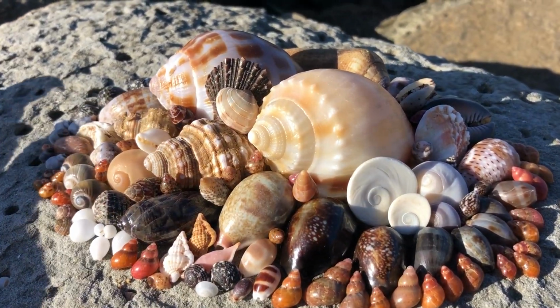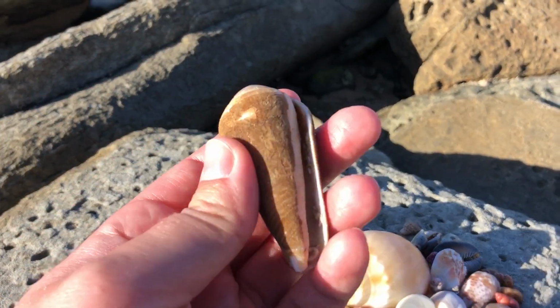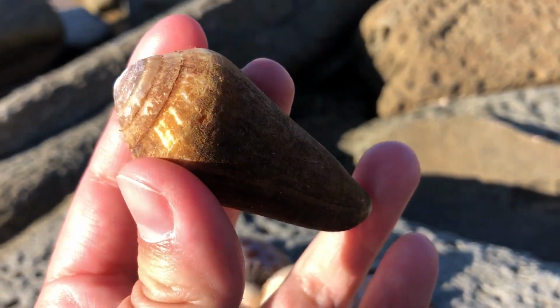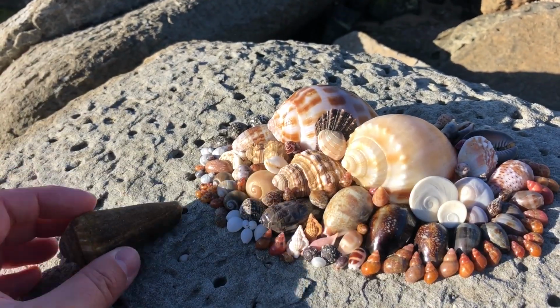I do want to give some special mentions, of course. I might start off with this guy, the nice auger cone in the back. It's going to bleach up really, really well. I think it's going to look like a lovely cone, but probably not my favorite. It's just a special mention.